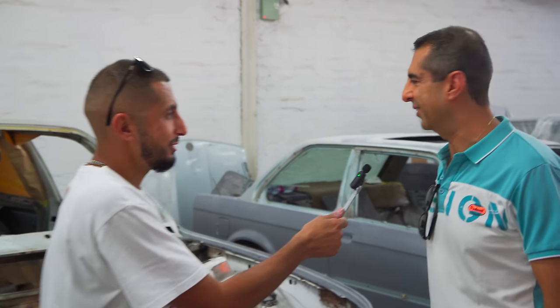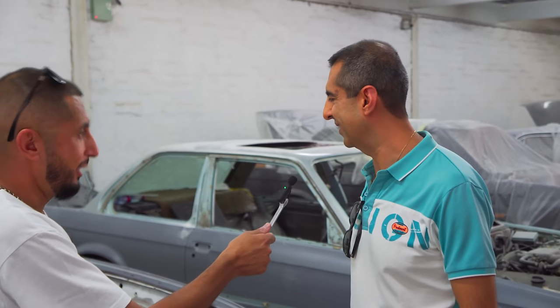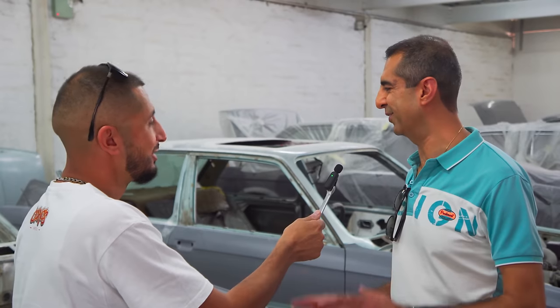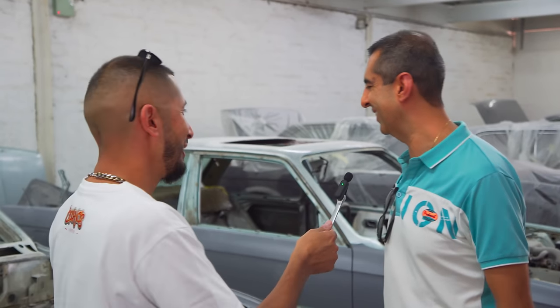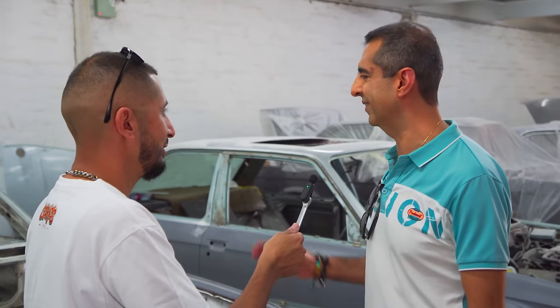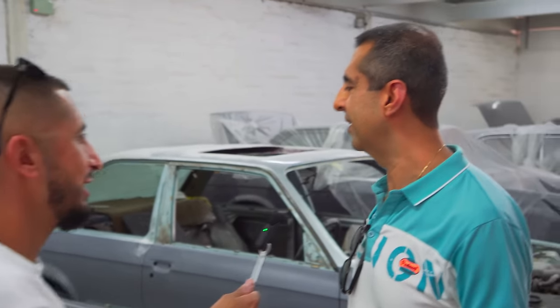I kind of expected a complete rebuild, so I'm not too surprised. But it is quite unnerving seeing the car, because when I saw it originally, it was a complete car, but it's now in pieces, as you say. But it's all part of the process. And I can see you guys are taking the time to do a really good job, taking it back to bare metal. And really excited to see the end result, see how it turns out.